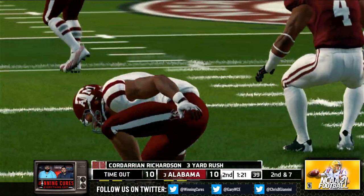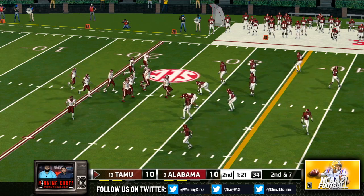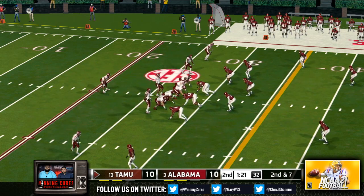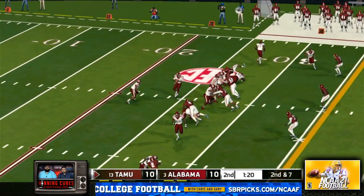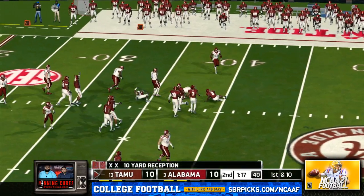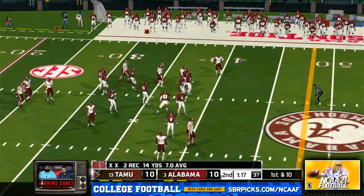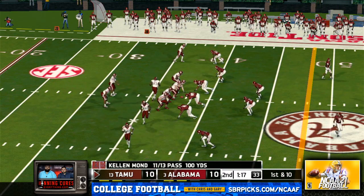Bring him down right around the 28-yard line. Richardson gets around 3 on the halfback draw. He really did a nice job of anticipating the run and making the play on the ball carrier. Fires out to his wideout, and he's tackled at the 38-yard line. Hurst makes the tackle at the 9-yard line. That makes it first and 10.